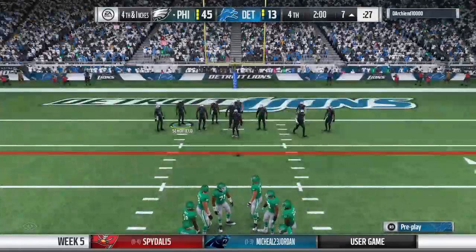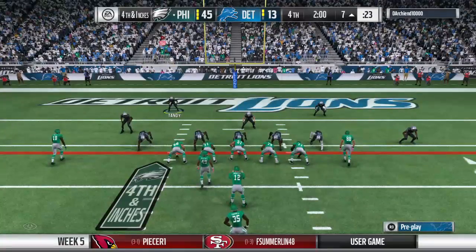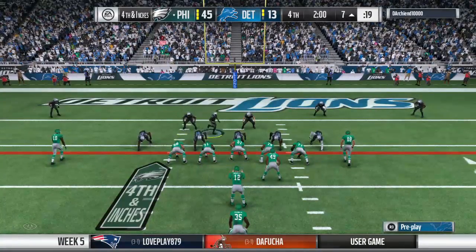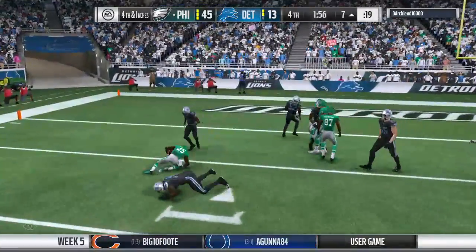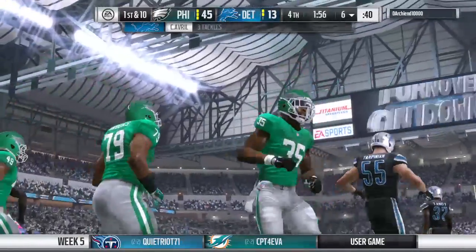And with things looking pretty good on the scoreboard, they're going to keep the offense out there and go for it here on 4th. They'll give it to him right up the gut. They'll get neither the touchdown nor the first down. And the Lions will take over.